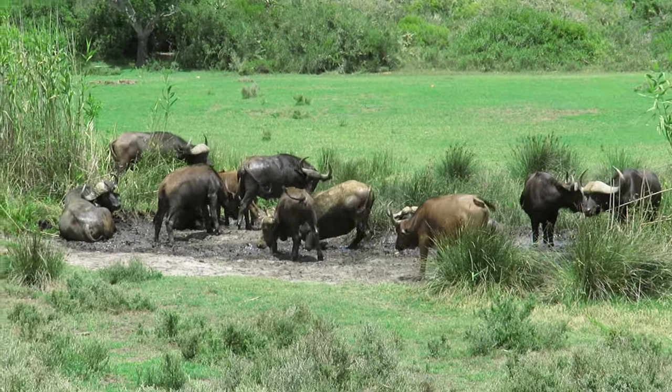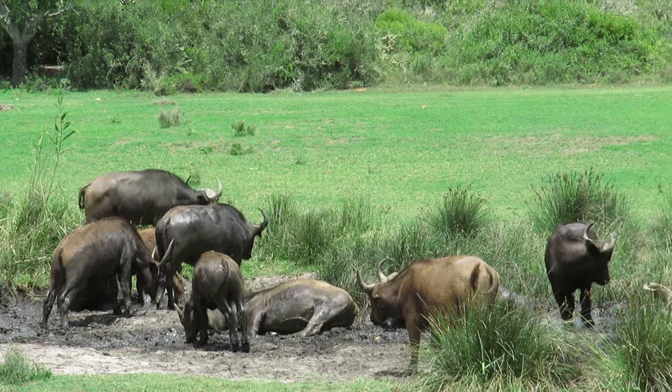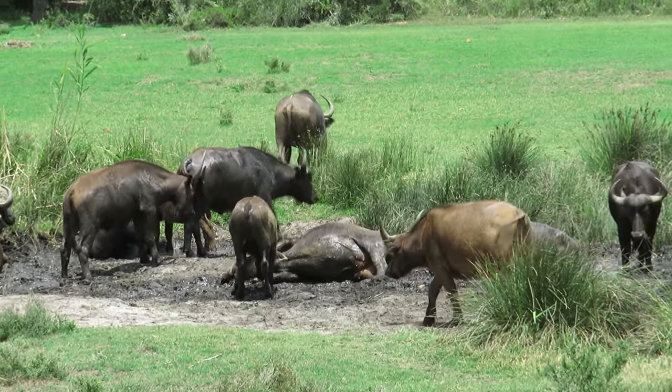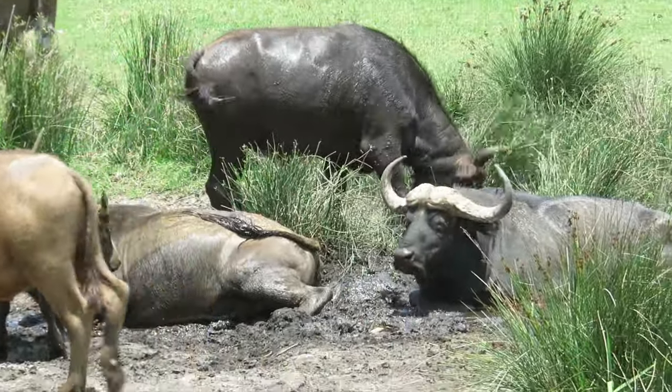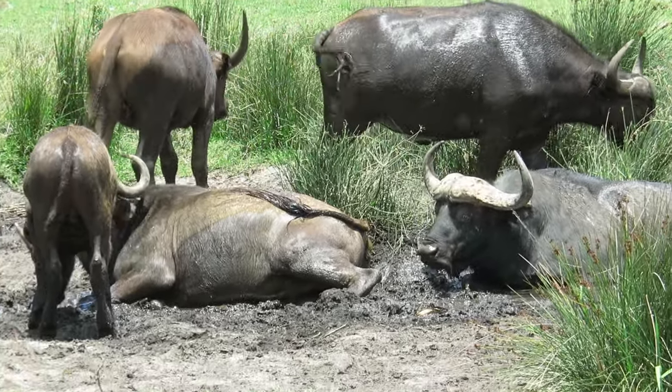I can see they love taking their mud baths. That mud dries out on the skin and it's like suntan lotion. It helps protect the skin from any direct sunlight. And of course any skin parasites like ticks sitting on the skin, they suffocate underneath that mud as it dries out.